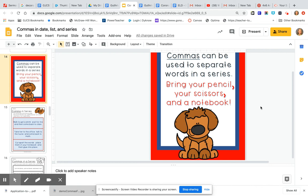Okay, so when I use a comma, this is a type of punctuation mark that tells me that I am going to pause or stop for just a second, and then I'm going to keep reading. And I'm going to use it when I have a date. I'm going to separate the day of the month from the year. I'm going to use it whenever I'm writing words in a list, where I'm saying I'm going to go get eggs and milk and bread at the store. And I'm going to use it when I have words that are in a group in a series.